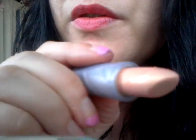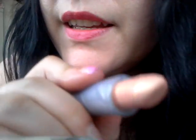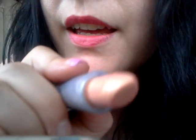And remember, take a note on how it feels. Now you said you didn't like the other one because it was too dry, but this one is, I think, really, really soft and silky.